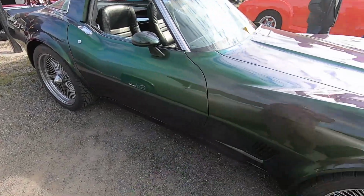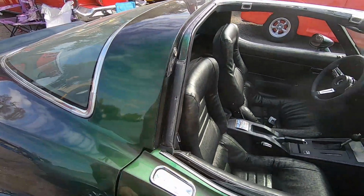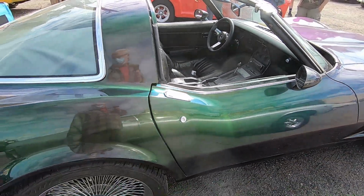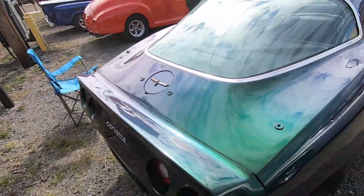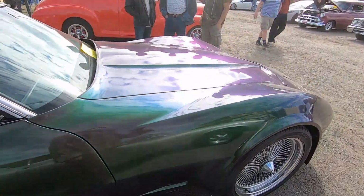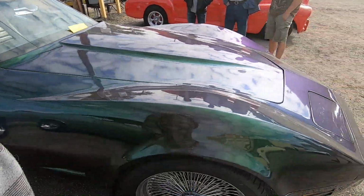$69. Oh, check this out. Check the seats out on this, eh? Now that's a sports car. What is that? 80 something.